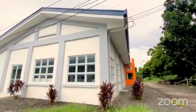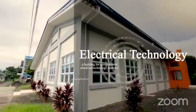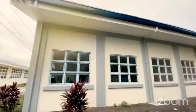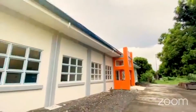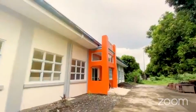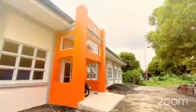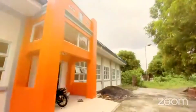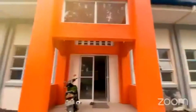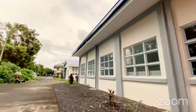One building, which is older than Boy Maso, is the Electrical Technology Building. Right now, it is almost completed and will soon be ready for occupancy for the electrical technology students. In the building, especially the laboratory rooms, electrical technology students will learn about electrical connections, installations, and the like. They get to practice how to become electricians, and so the laboratory rooms are designed for their hands-on practices.